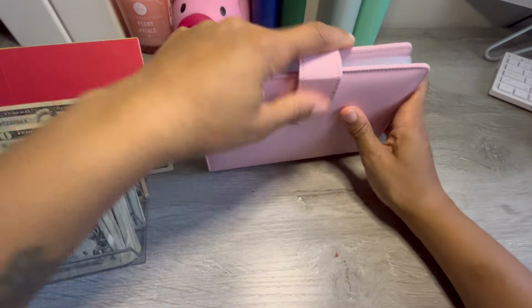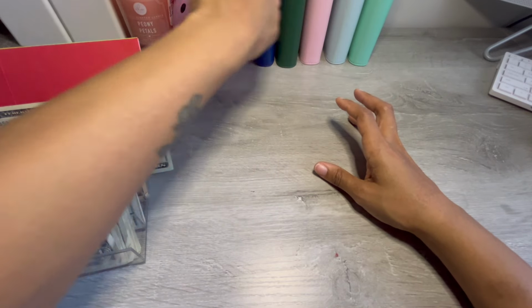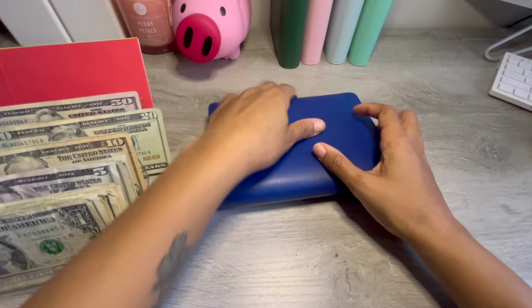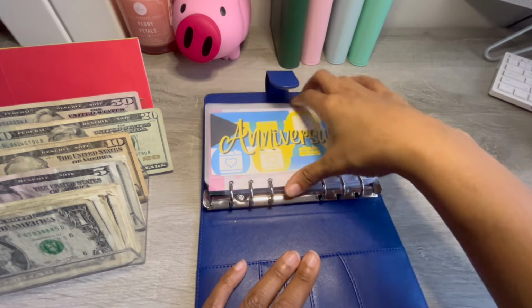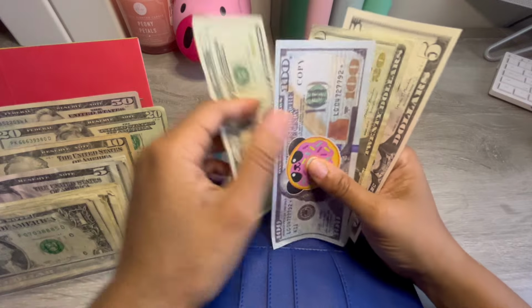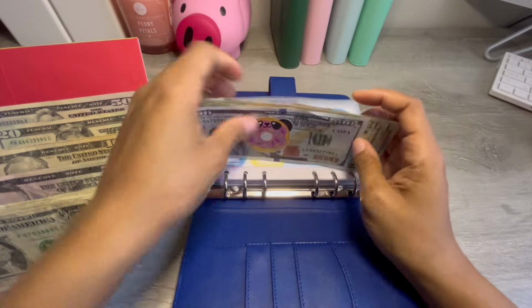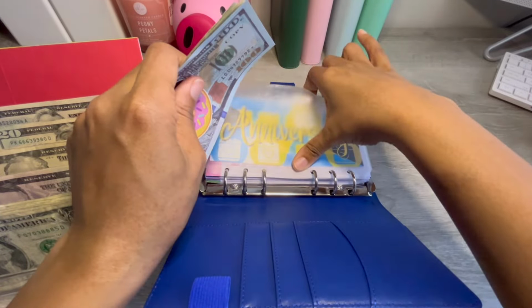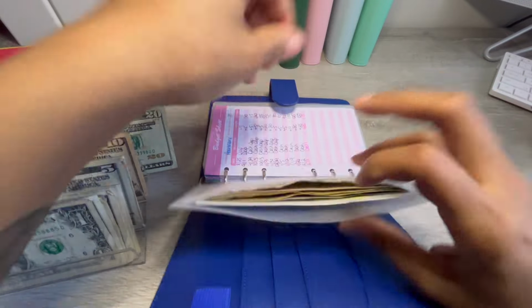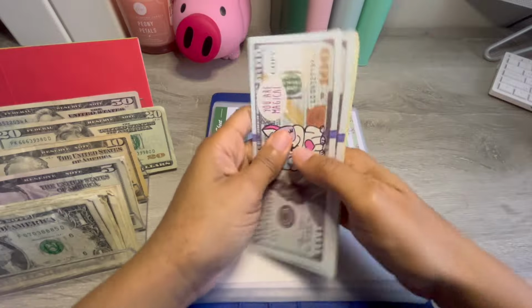And nothing in summer camp still. All right, that's it for my daughter's binder. Now for the occasions binder. Anniversary is getting 25. And now we have 120, 140, 145, and 150. Birthdays is getting 30.